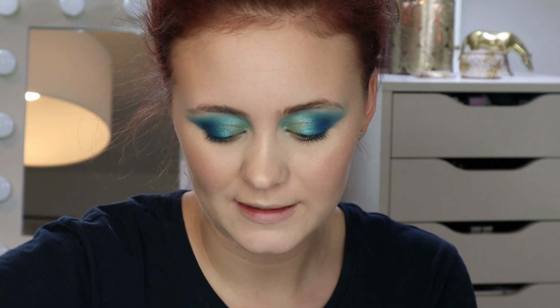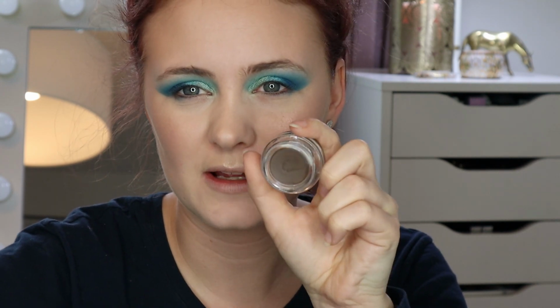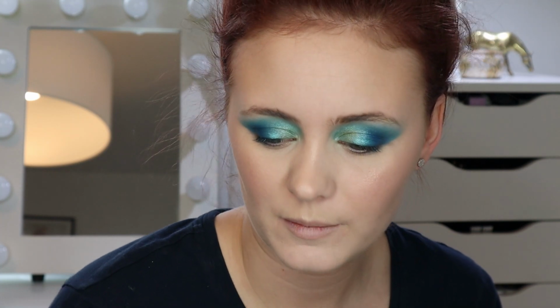Okay, so, ooh, now I remember I didn't pick a lip product before, so we should pick that as well. But first, let's do my brows. So I did pick this Kicks brow pomade, and this one is in just the shade brown. So it's not a perfect match for my brows, but I'm sure we can make it work. You know what? Let's just do my brows off camera, and then I will be back here.